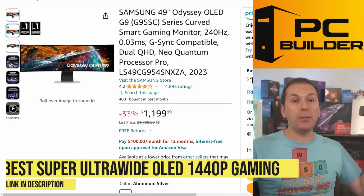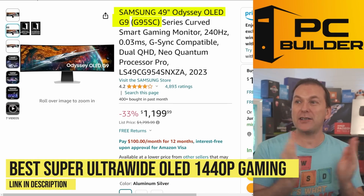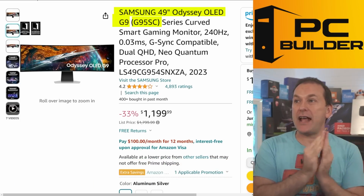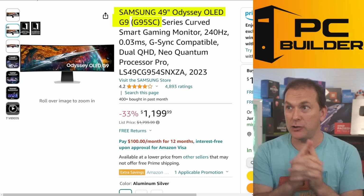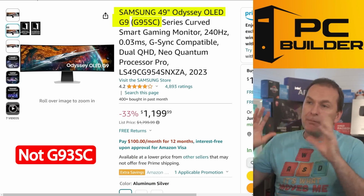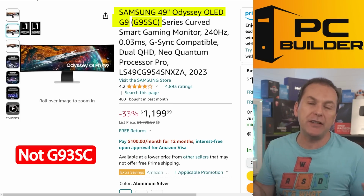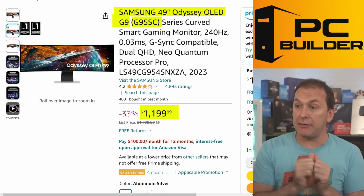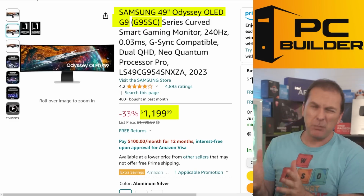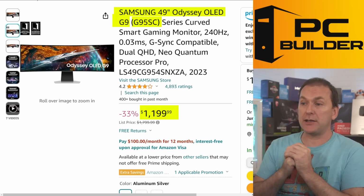If you're looking for the best super ultra-wide 1440p gaming monitor, go no further than this Samsung Odyssey G9 OLED. Now this is the G95SC model. This is the one I would recommend you get. I would not get the G93SC. The G95SC just comes with some more smart features to it, and it typically is like a $50 difference. Right now, selling for $1,199. I've seen this down to almost $1,000 at times, probably only around flash sales, though. So $1,200 is about what I would expect it to go for.